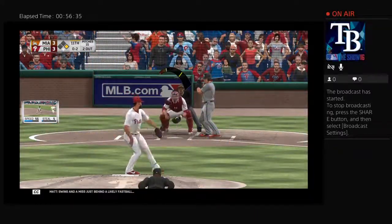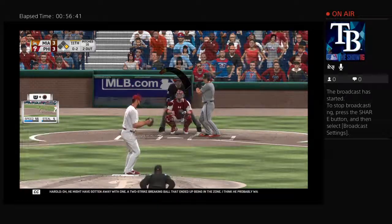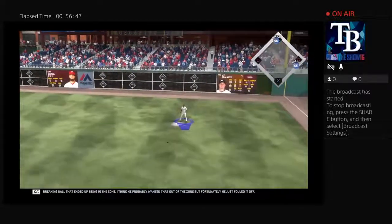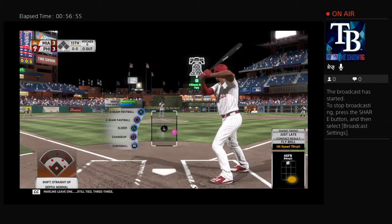Swing and a miss just behind a lively fastball. Now a swing and a chopper foul right at home plate. Oh, he might have got away with one. 2-strike breaking ball that ended up being in the zone. I think he probably wanted that out of the zone, but fortunately he just fouled it off. Number 5 is there, and he'll make the catch to retire. The Marlins leave 1. Still tied 3-3.